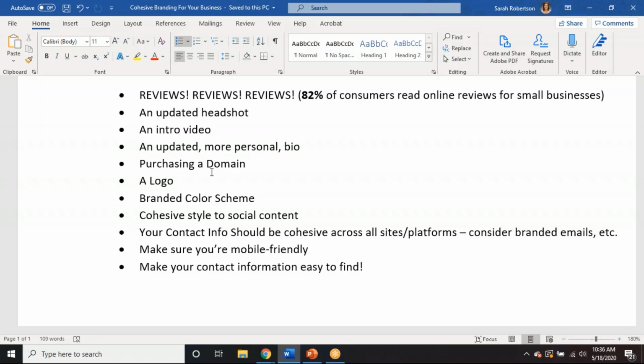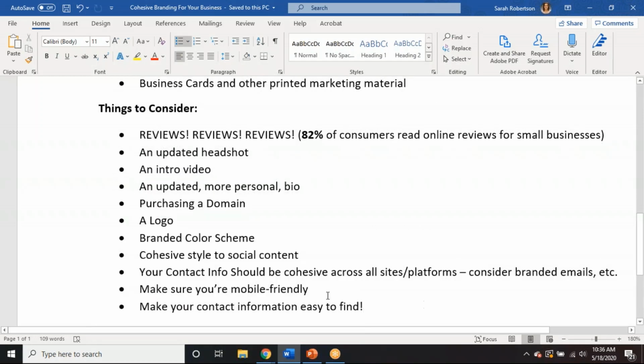And then, of course, make sure you're mobile friendly. So if you do have a website outside of Remax.com, make sure that it is mobile friendly so that if people are looking for you, they're not going to get frustrated if they find your website on their phone and it doesn't work. So just a note on that. And then, of course, make sure your contact information is easy to find. Consumers, again, you only have a few seconds to build an impression. If they want to contact you, you should have that information right up in front of them.